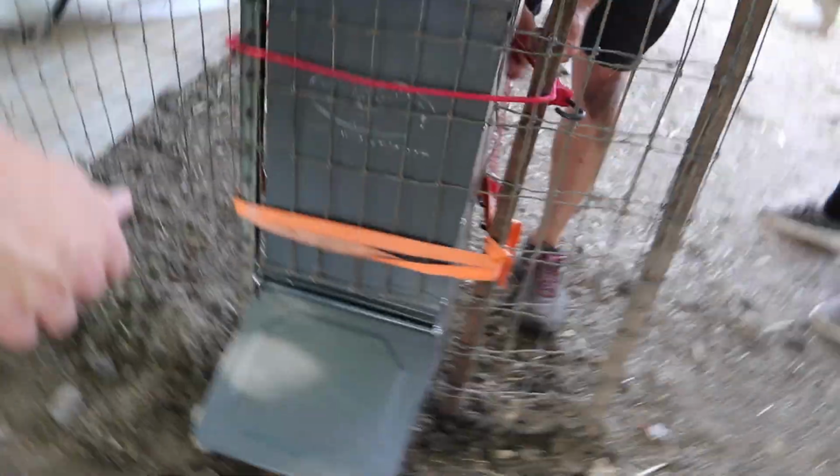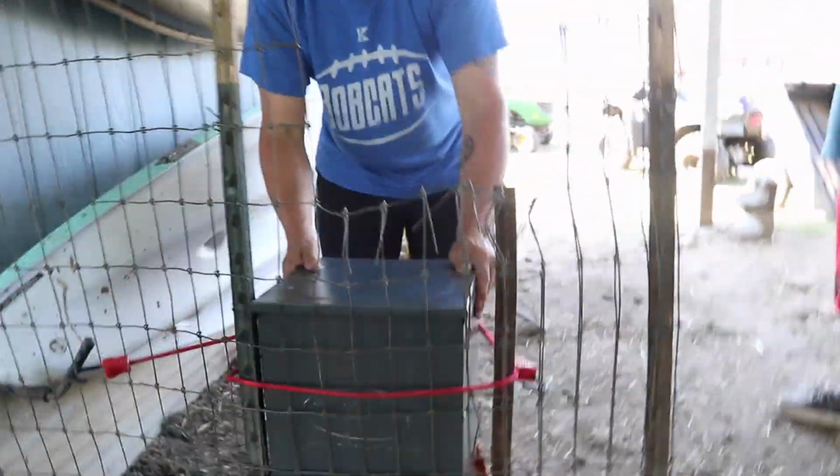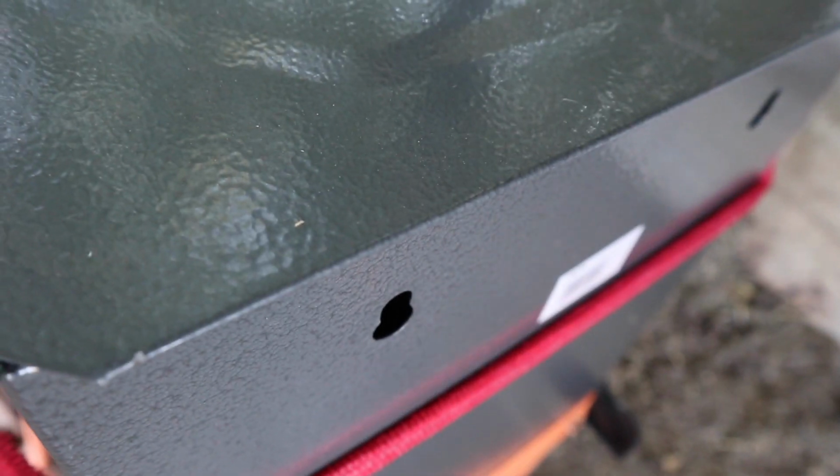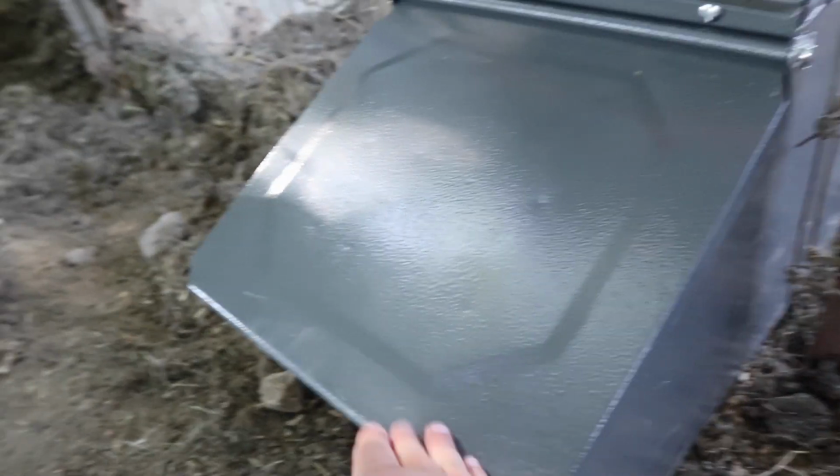So as y'all saw in the time lapse, we were doing this, and after how long were you? Yeah, that's good. Wait, open it. Not supposed to talk. Open it. That's everything in there. And then the pig will put its nose right under here and lift it up, and that will be all the feed.